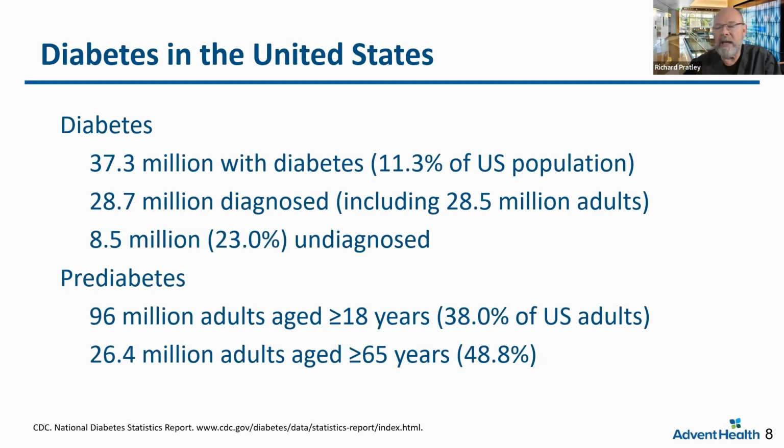So this is the current status of diabetes in the United States. We have in excess of 37 million people with diabetes, about 11% of the US population. Most of them are diagnosed, but about 8 million are undiagnosed. And this shows you a very important point, which is people can have high blood sugars without having any symptoms at all. There also is this class of pre-diabetes. These are people who have higher blood sugars, but not yet in a diabetic threshold. And there are about 96 million people in the US with pre-diabetes, or almost 40% of the population.